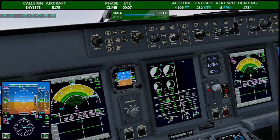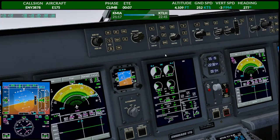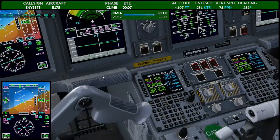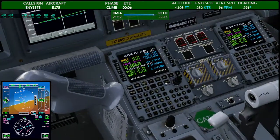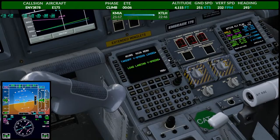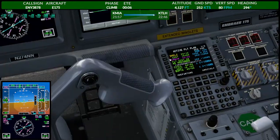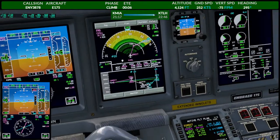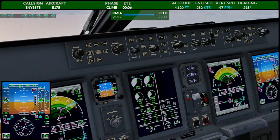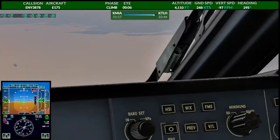295 on Envoy 3878. Alright, we're trying 295. So it's gonna go ahead and line us up for the ILS. So we're gonna go ahead and send that to the FMC or the FMS. We're gonna go to data link and load the landing visa. Now we're gonna go ahead and hit proceed direct to civil, even though we're still gonna remain in the heading. That should activate our approach speed, so I'm gonna go ahead and start slowing this plane down to 210 so that we are able to make that turn.